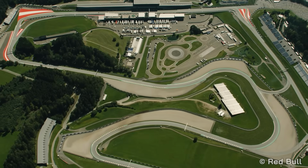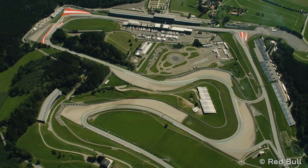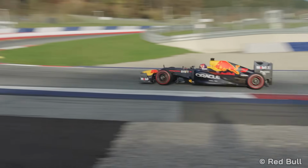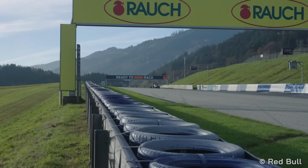It's got to be said it is an old school track with some tarmac runoff, but also grass and gravel, both traps and strips, and so that means even the slightest mistake is often punished here, and that is how it should be, in my opinion at least.